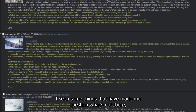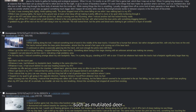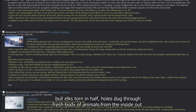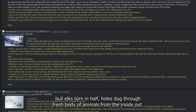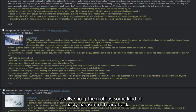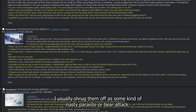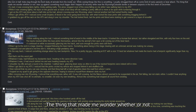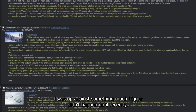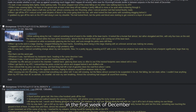I've seen some things that have made me question what's out there, such as mutilated deer, bull elks torn in half, holes dug through fresh bodies of animals from the inside out. While seeing things like this is unsettling, I usually shrug them off as some kind of nasty parasite or bear attack. The thing that made me wonder whether or not I was up against something much bigger didn't happen until recently, while near the Wyoming / Colorado border in between outposts in the first week of December.